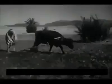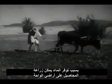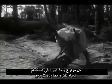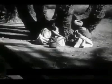Because there is water, food can be raised on the land of an oasis. Farmers can live in permanent homes instead of following herds as we nomads do. But even in the oasis, water is not unlimited. Each farmer takes his turn at using the water for a limited time each day. As his turn comes, he opens the irrigation ditch into his own fields.